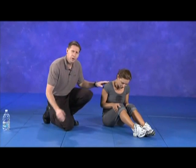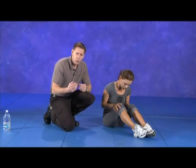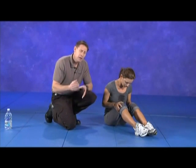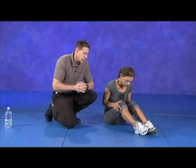No. So we're going to establish that this is not something else, and it could be a heart attack or a stroke or some sort of medical condition that she has. We want to make sure that she is just suffering from what's called heat exhaustion here.